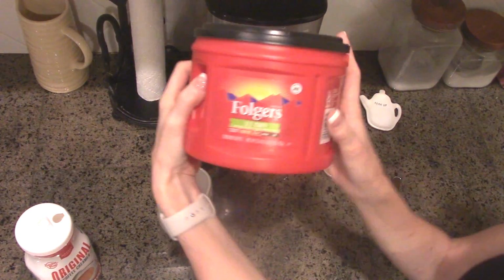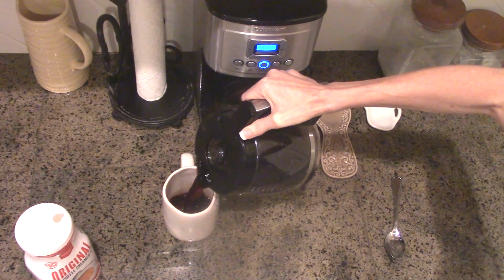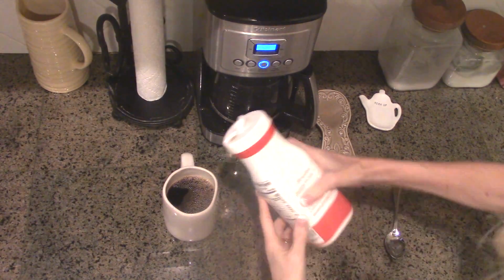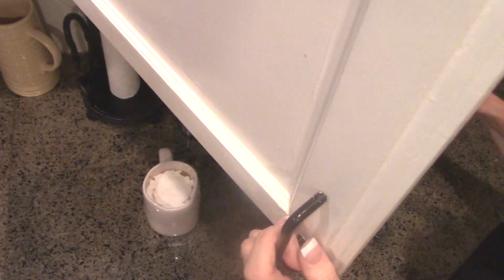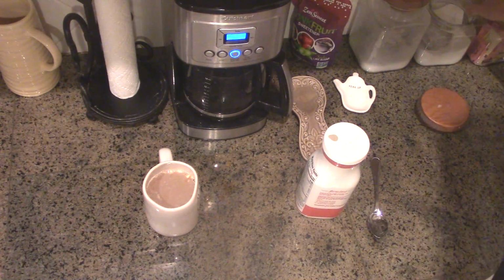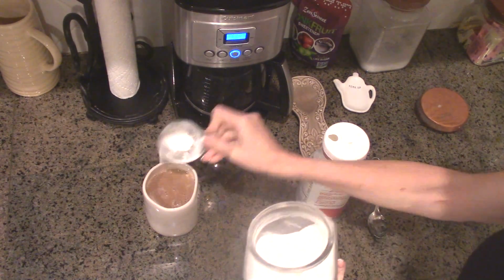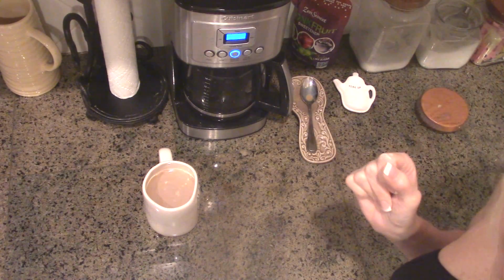Okay, I use Folgers half caff because I tend to get real jittery. So I'm gonna get my half caff. And then I usually do Coffee Mate, but my husband got me this at Target and it's fine. And I just get as much of that as I want. And then I use monk fruit. And it really does taste just like sugar. And I get as much as I want of it. Like, this is a 1/4 cup. I get about that much. That's how I do my coffee. I will be back here in a little bit to check back in.